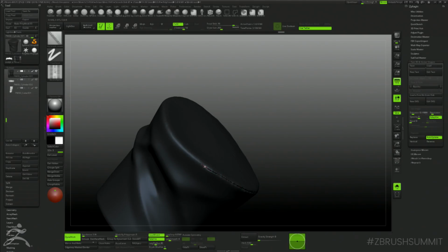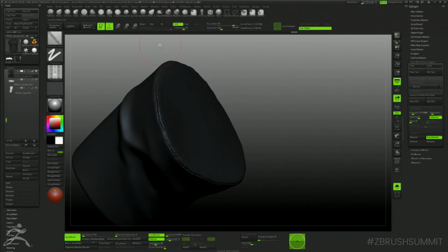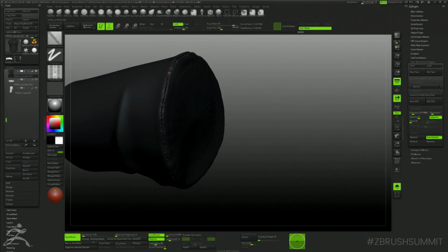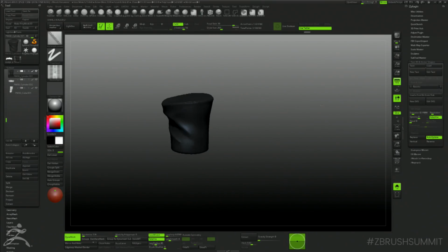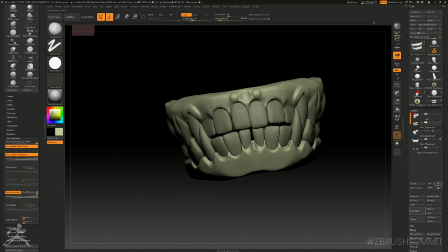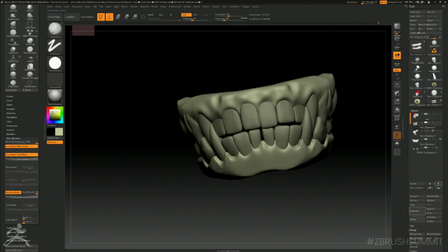He's using the Stitches brush all along the brim, like the top, to just add that little detail. I love it, because it's going to break up the spec. Yes. Final render's going to look real sick. I'm into this. We got some teeth. So just the attention to detail on these teeth here, making sure the entire gum line is merging correctly into the sculpt.